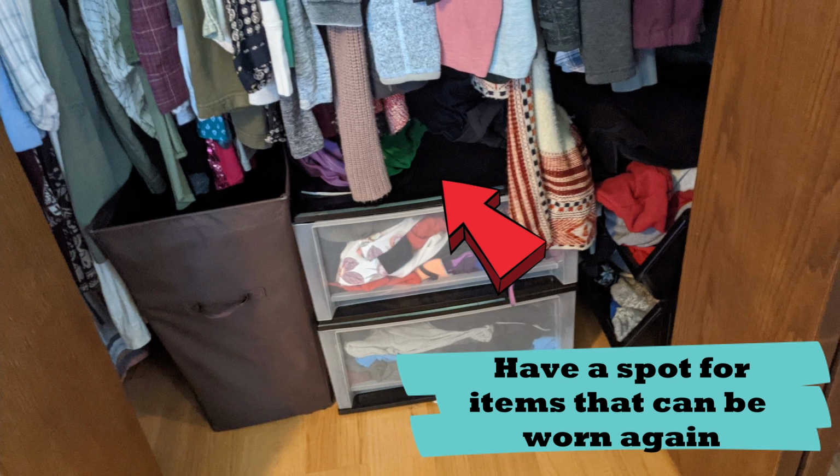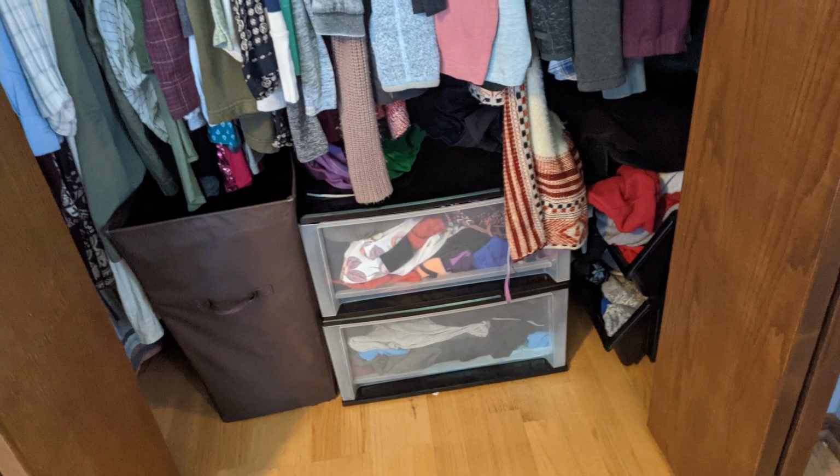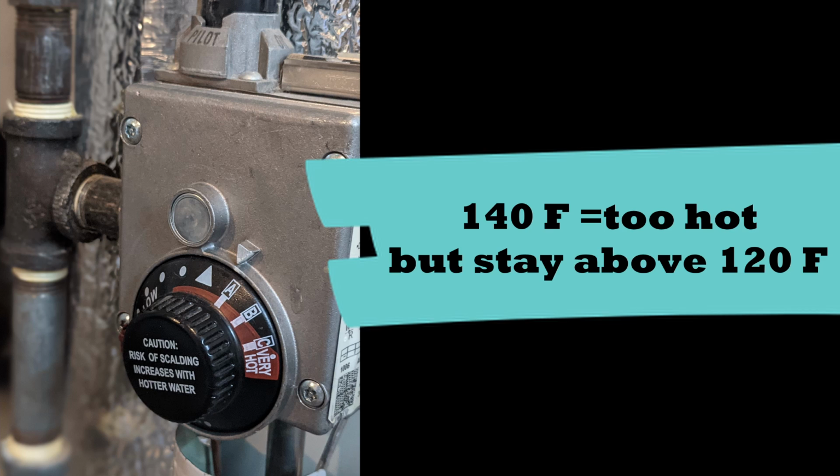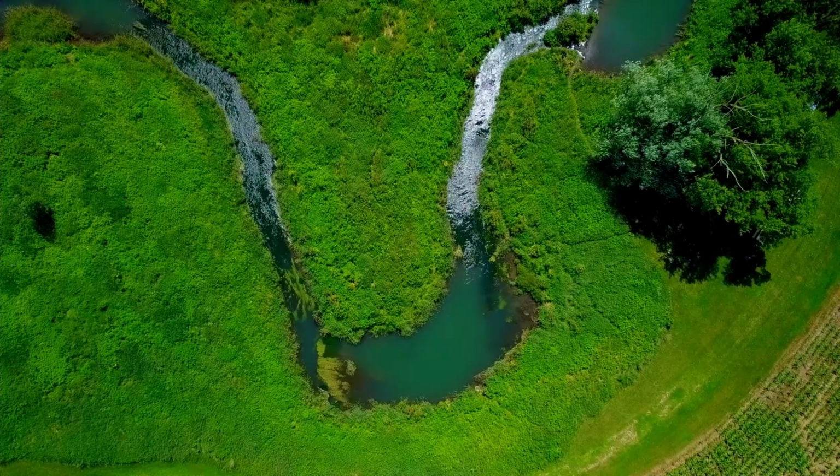And as far as energy goes as well, turn down your water heater. 140 degrees Fahrenheit can get too hot and may cause burns, and you're going to be losing a lot of energy keeping it heated that high, but it shouldn't go lower than 120 in order to kill off bacteria. As long as your clothes aren't heavily soiled, you should be fine washing them in cold water.